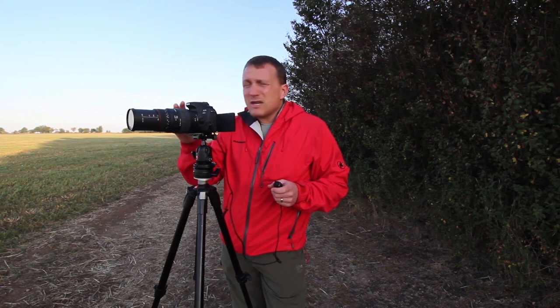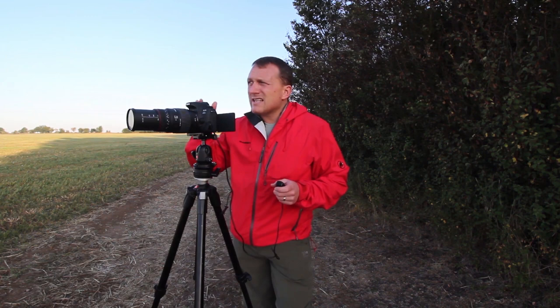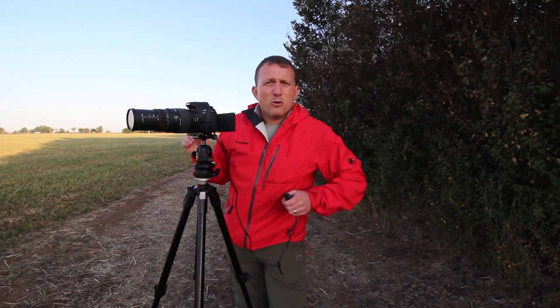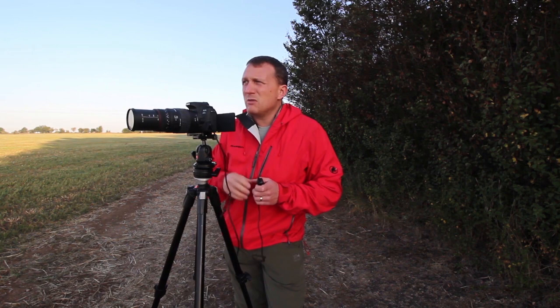So I changed over to landscape orientation, and in the fields here that have been cut down for the wheat, etc., you've still got the lines of the machinery and the tractors that are creating waves through the image. With the mist still forming right on the seawall in the far distance as well, again making for quite an interesting image.